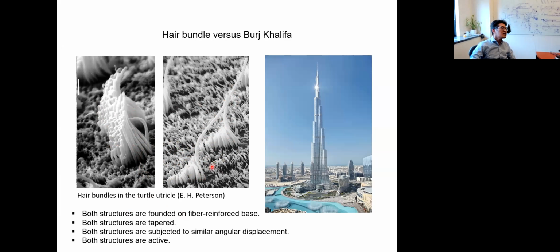There is some mechanical similarity between hair bundles and tall skyscraper buildings, like this one, the 828 meters tall Burj Khalifa in Dubai. Both structures, hair bundles and tall buildings, are founded on a fiber reinforced base. Both structures are tapered. Notably, both structures are subjected to similar angular displacement.